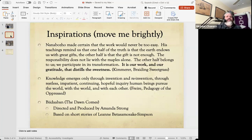Knowledge emerges only through invention and reinvention. I'm thinking about the cyclical seasons changing here. Through restless, impatient, continuing, hopeful inquiry, human beings pursue the world, and with each other. Truly, I can think of no better example than when my class visits the sugar bush, embodying this idea of human beings, through inquiry, pursuing the world with the world, quite literally in the world with each other, forging community and camaraderie.